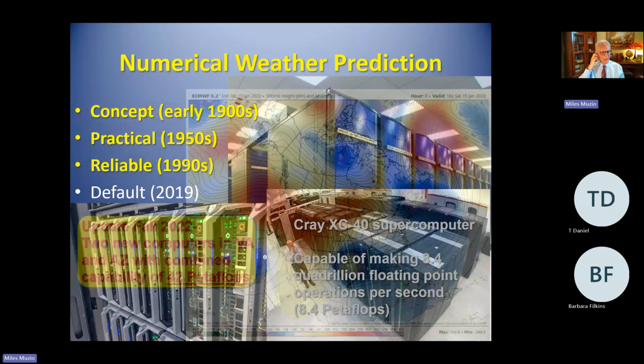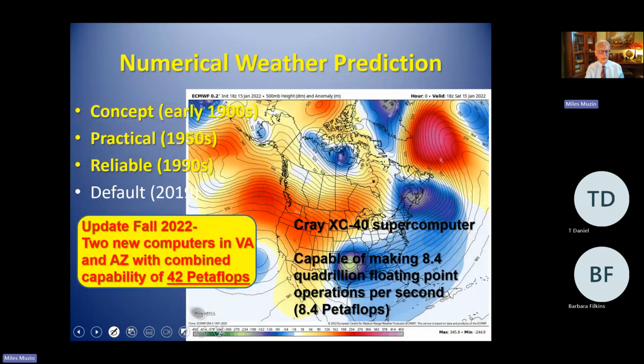But there's been an update to that, and this is now coming up on 2 years. In the fall of 2022, 2 new computers were installed in Virginia and Arizona. They have names. The Virginia one is called Dogwood, and the one in Arizona is called Cactus. That's kind of their nickname because of the flora of those regions.